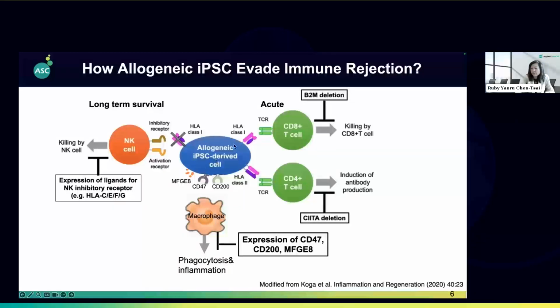There are multiple pathways that we can look at. For example, HLA class 1 and class 2 genes mediate T cell immunity. And then there are also receptors on the NK cells. They are inhibitory receptors, so we can block those receptors so that NK cells will not kill the donor cells. And then for macrophages, there are genes that can block phagocytosis. So these are the different pathways we want to manipulate so that the donor cells will be hypoimmunogenic.